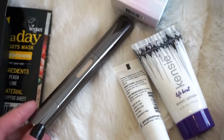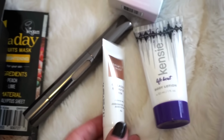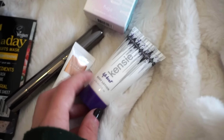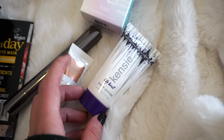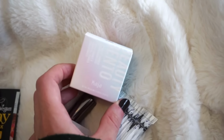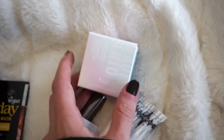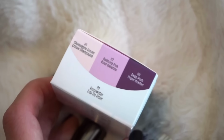We also got a Julep Concealer, which looks pretty promising. This mask from this brand, the Collagen and Elastin Mask. A deluxe size of the Kenzie Life Beat Body Lotion, which smells amazing. And then this was a major highlight of the box. This is the Beauty Bento Kaja Eyeshadow Trio. Here are the three shades.